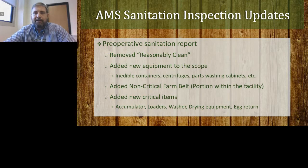And while I think a majority of our graders were already looking at farm belts and conveyors coming in under the conveyor section of the previous form, it wasn't being done consistently. So we spelled out that farm belts are to be looked at, and it is the one thing in the processing facility that's an egg contact area and still a non-critical component.